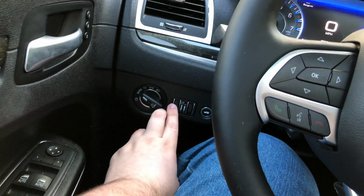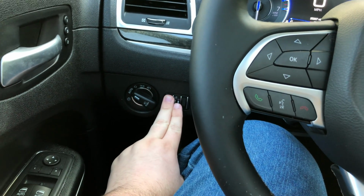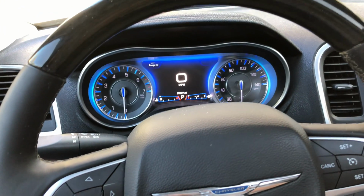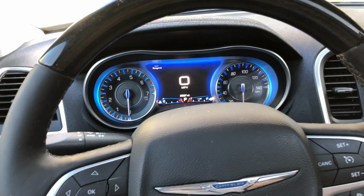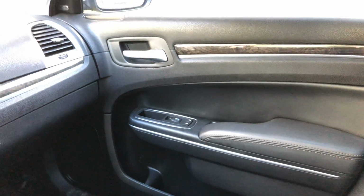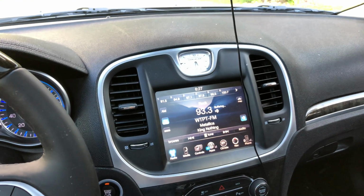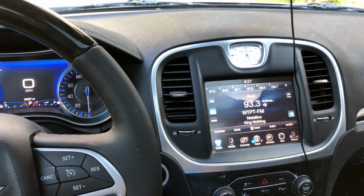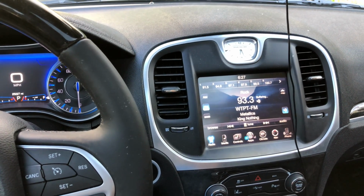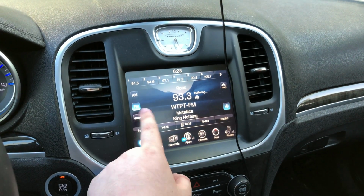And then you've got two different light adjuster things here. One is like your interior lights, and, well, that's not going to dim because it's not dark. But the other one is like your ambient lights and the floorboard and wherever else on your door handles. You can adjust those. Not really something I could show off in the day because it's a nighttime feature, but whatever. As you can see, this never buffered, so we'll just get off of that.